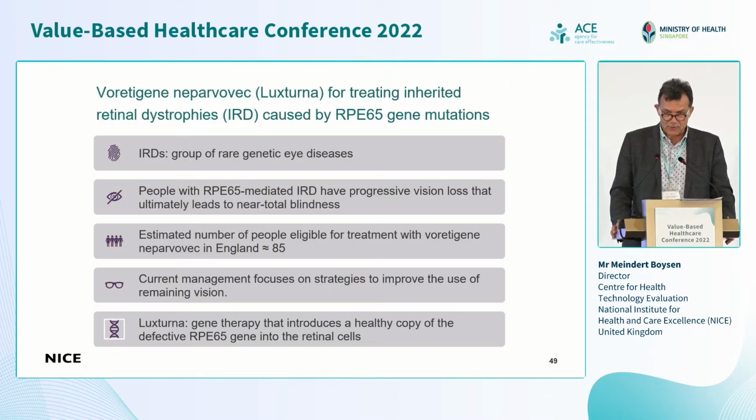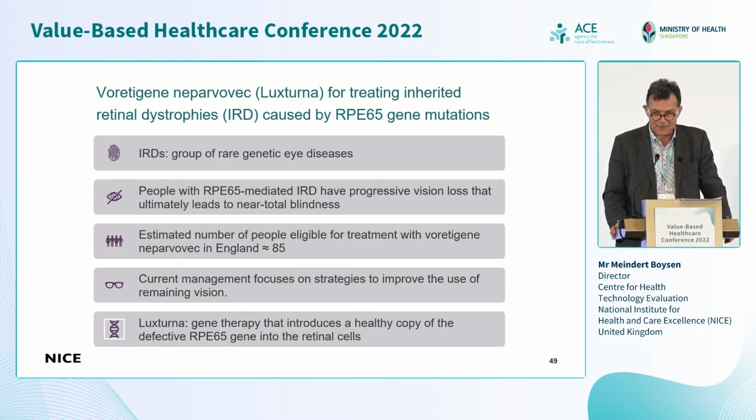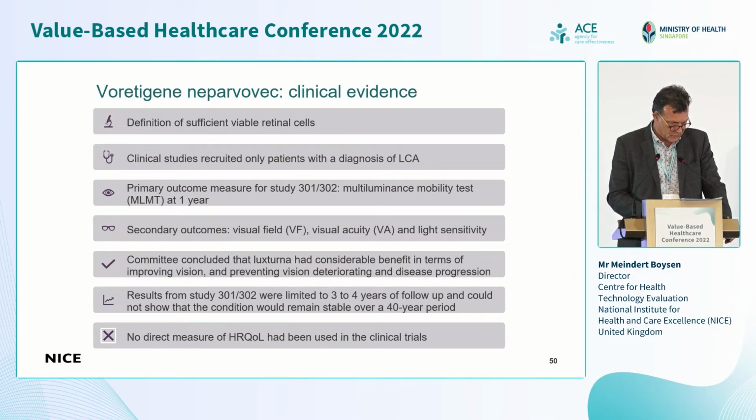So I thought I'll also touch on two examples, and Professor Ward already described Luxturna as one of the high-cost technologies that they've been looking at, and as we have as well. It's a technology that specifically addresses blindness caused by the RPE65 gene mutations. I describe here in very, very brief terms what the disease area is about. I don't want to go into much of the detail here. And the evidence, for what it's worth, was very scarce. There are some signals and some optimism about this product, but the results of the trials show that, at least for the long term, there's not enough evidence for us to make a decision on for routine care.